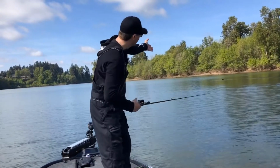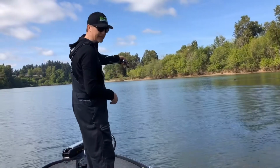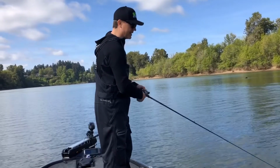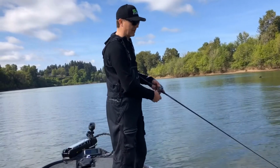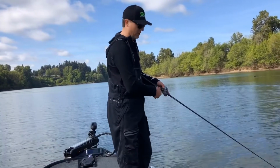I'm casting to the same spot. You see that log out there in the distance? You can see where my bait's landing if you watch real closely. I'm just casting that same spot, letting the current take it, keeping that nose facing down. Slow rolling it, letting the current do all the work. And then suddenly, thump. Fish on, right?